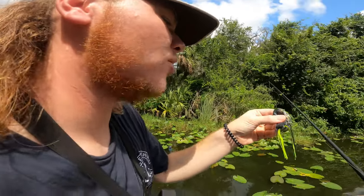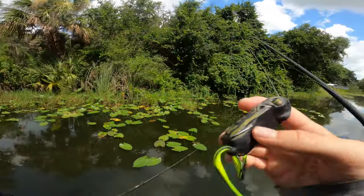Very chewy. It's soft. It's soft though. Here, try the rubber. That's what I'm trying to say. Try the rubber. Here. That's what I'm saying.